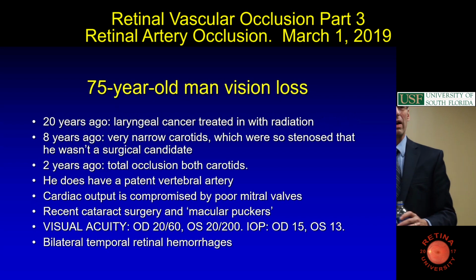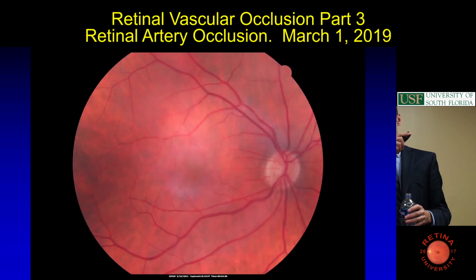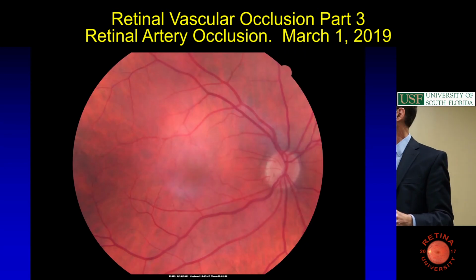This was a 75-year-old guy I saw some years ago. He had laryngeal cancer, and they radiated him. And then he started to get very narrow carotids. Then he was told he was totally occluded, but he had a patent vertebral, and he had mitral valves that weren't that good. He was sent for macular puckers. His vision was 20/60 and 20/200, and the maculas looked pretty good.